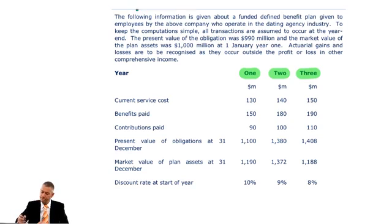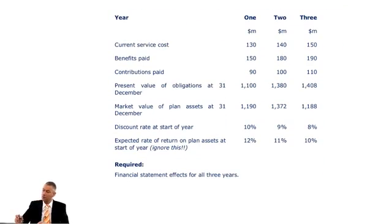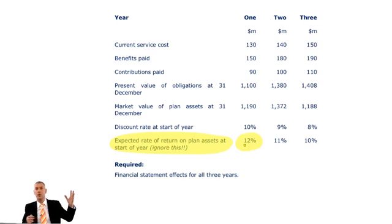And of course, for year 1, we focus our thoughts on year 1 here. And we start with something very odd right at the bottom, which is this. It's the expected rate of return on plan assets at the start of the year. When this IFRS was originally written, we did the most logical thing, was that we used the expected rate of return as the expected return. We used the 12% for the expected return. We used to do that, but there was so much creative accounting in the use of expected return that the IFRS changed recently, and now you are forbidden from using the expected rate of return at all.